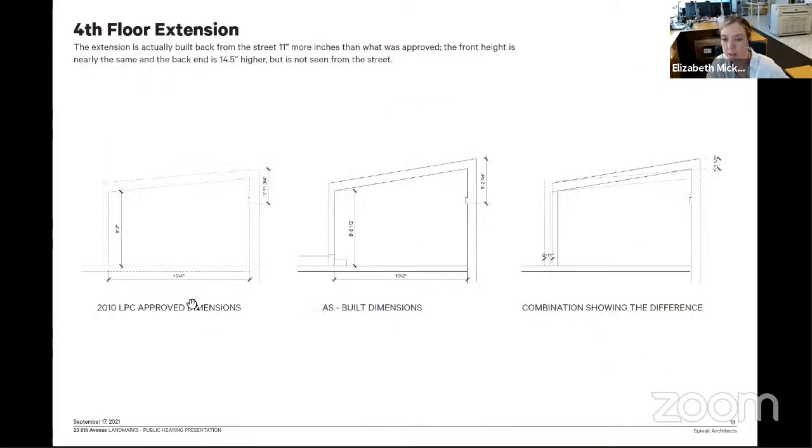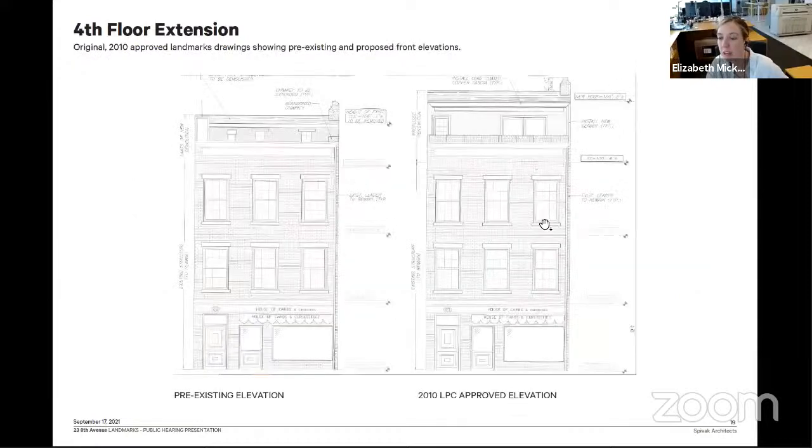So here's just an overlay. You can see the 2010 approved dimensions, the as-built conditions, and then on the far right is the overlay. So it's 11 inches further back and about 14 and a half inches taller than what was approved. And just for reference, the front facade, what was pre-existing, you can see it was raised up a little bit. And this is what was approved in 2010, which is very similar visibly to what was actually built.